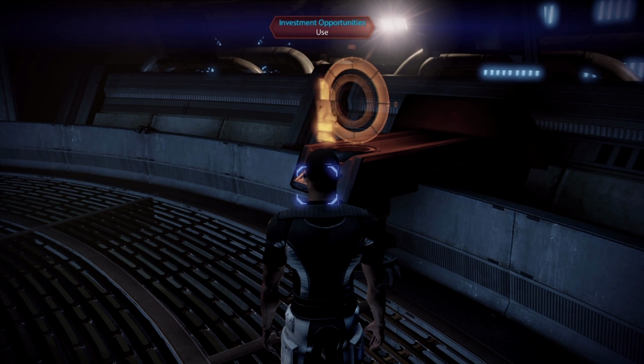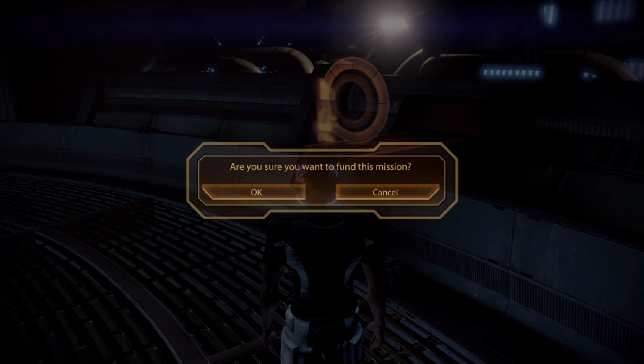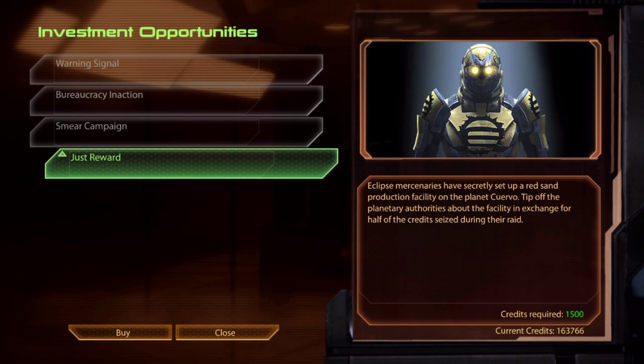That one loses money. Smear campaign. Corrupt politicians trying to levy heavy taxes on all Earth-manufactured goods coming into his system in exchange for kickbacks from local businesses. Ruin the politician's reputation with a smear campaign so this proposal doesn't pass. Sure, why not? And just reward. Eclipse Mercs have secretly set up a red sand production facility on the planet Cuervo. I think they make tequila there. Tip off the planetary authorities about the facility in exchange for half the credit seized during the raid.